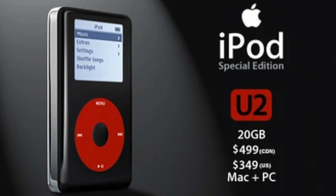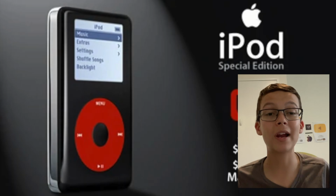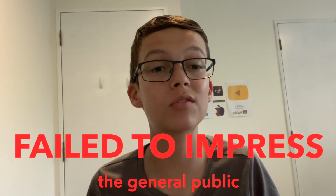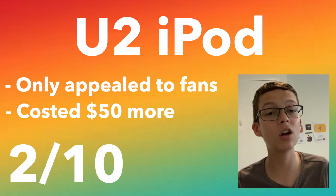Starting us off, we have the U2 iPod. This was released in 2004. There were a few other U2 iPods after this, but this one was the only one that we're going to be ranking. It looked good, and effectively it was exactly the same as any other iPod. It failed to impress the general public and it only impressed fans. And so sales weren't too good on the U2 iPod, as well as it cost $50 more than the standard iPod. So no one really wanted it. It's not that much of a fail, but enough to be rated 2 out of 10 on the fail scale.